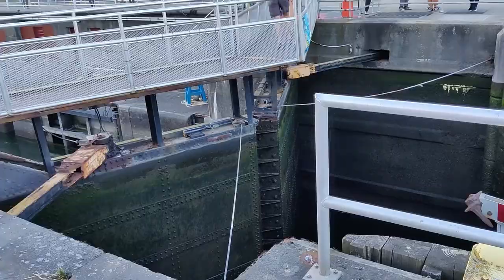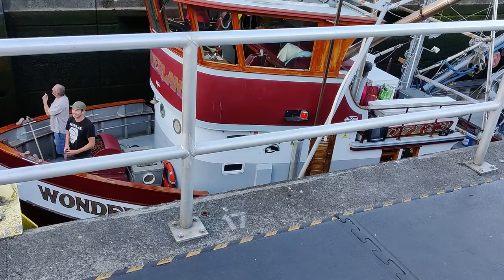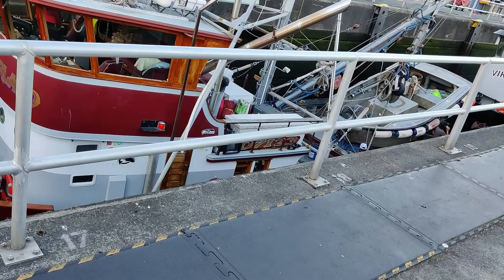These Ballard Locks were created somewhere around 1900 or 1920. So they are about 100 years old.